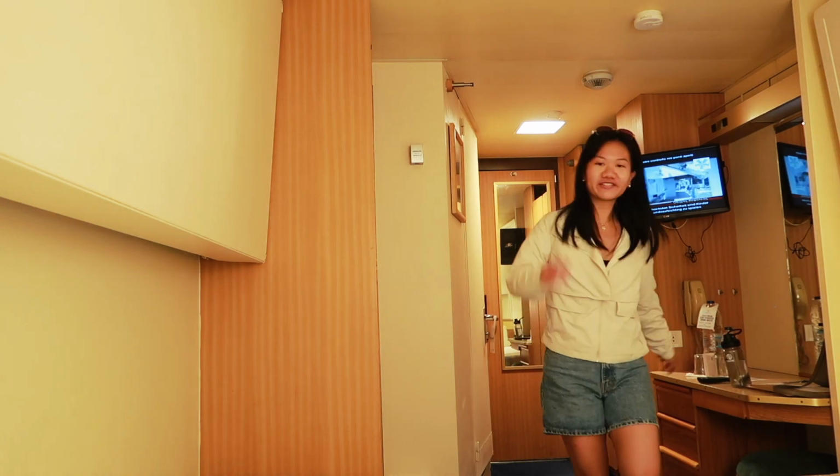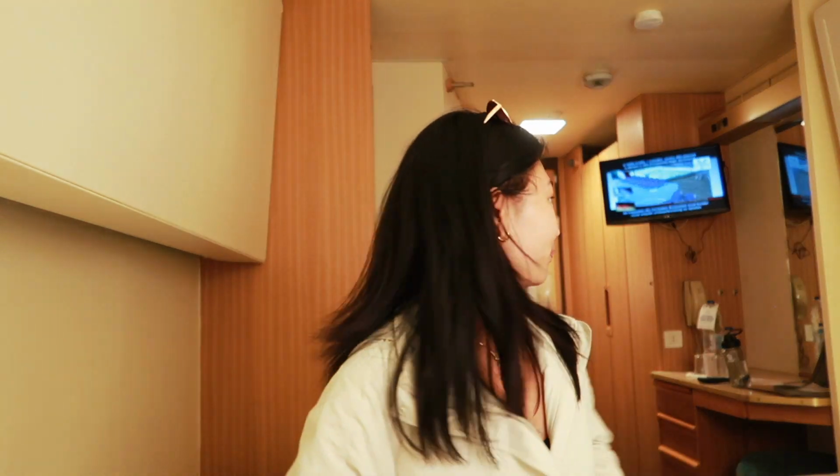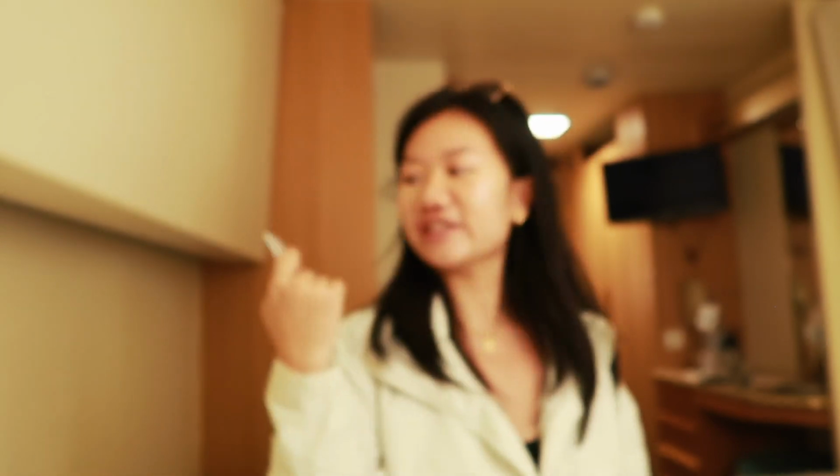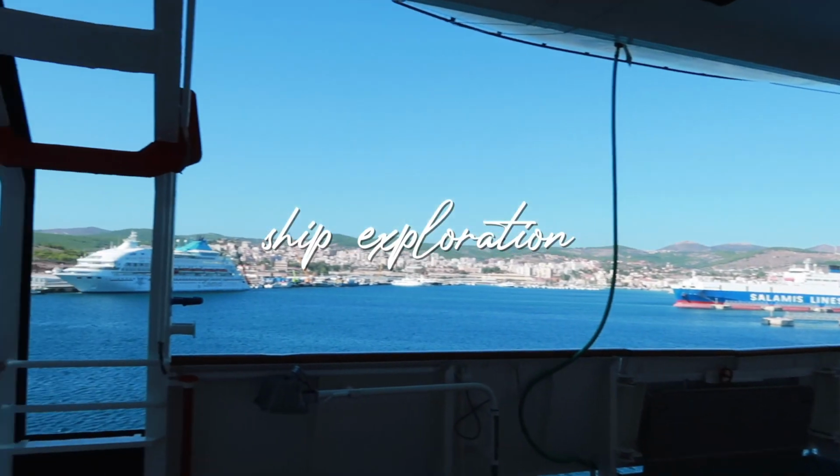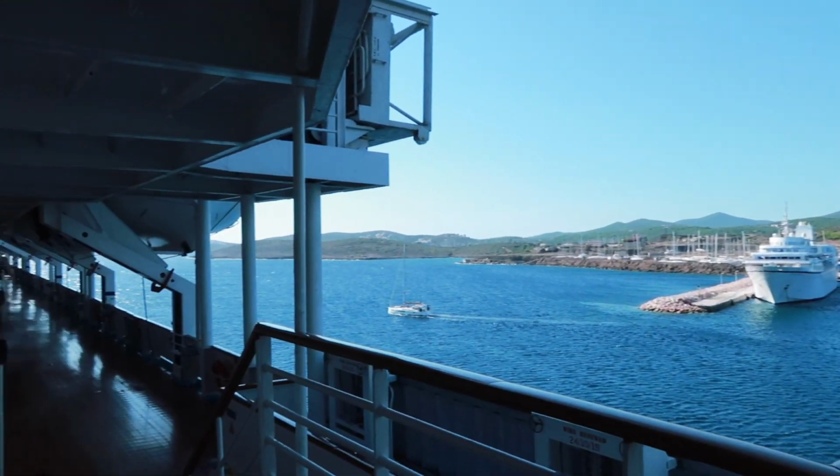Hello, so I've claimed my bed. We are in our cabin. I'm kind of sweaty. I also got my little cruise card thingy. Okay, so we're gonna explore the ship a bit, but today we're gonna be going to Mykonos, which is a good few hours away from where we are. So yeah. Excuse my heaving, I just walked up 5 flights of stairs.